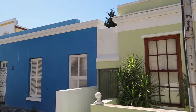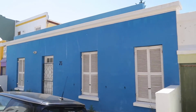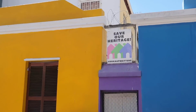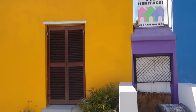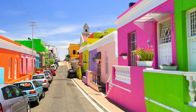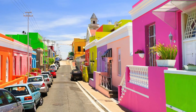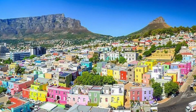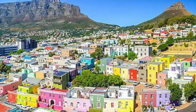Bo-Kaap was built in the 1760s to house the people known as the Cape Malays, who were slaves brought from Malaysia, Indonesia, and other parts of Africa to work the Cape. These homes were leased to them and were required to be painted white. When the people were finally free and able to buy these homes, they painted them all these really bright colors. Some of the residents here have been living here for generations.